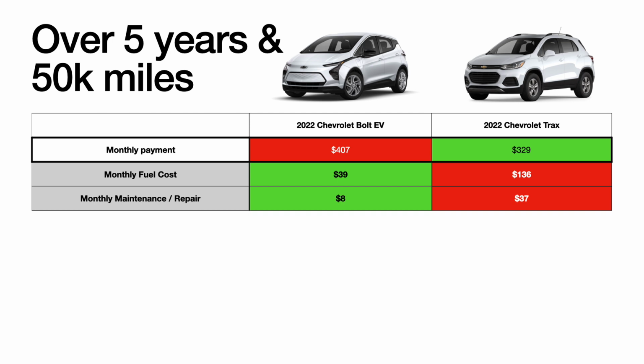That basically means that the Bolt comes in at $8 a month in maintenance and repairs because I don't expect there to be any. And again, we are not including anything outside the drivetrain here. So if the power locks fail on the Bolt, that would not be covered by this amount. If the power locks fail on the Trax, it's not covered by the amount here either. But just in regular maintenance and statistically expected failures on the drivetrain, you're looking at $37 a month for the Trax. So again, a difference of about $30.